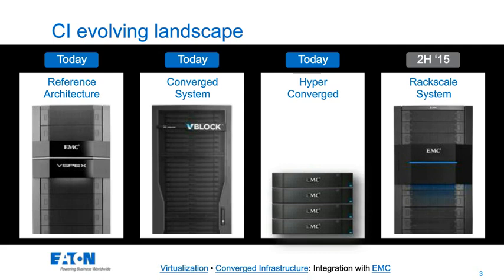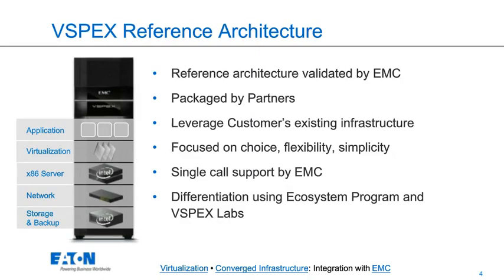Rack scale, I won't really talk about today, but think of rack scale as sort of the enterprise equivalent of a hyperconverged appliance. It basically just allows you to scale into much more high-end enterprise class environments. So let's talk about reference architecture in a little more detail.